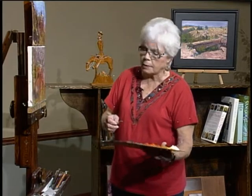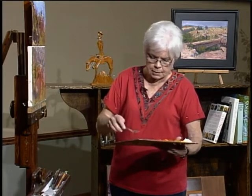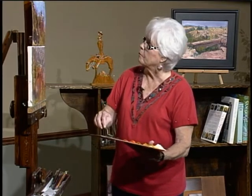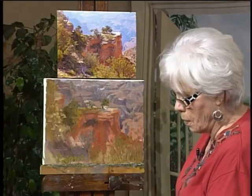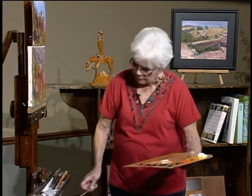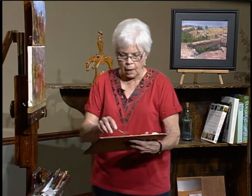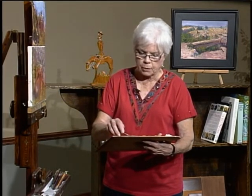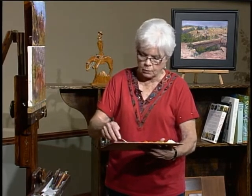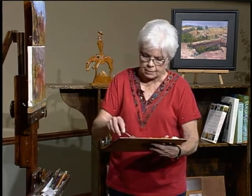All right, let me see here. Do we have enough to get started here? Probably not. I'm talking more than I should. Let's make some lighter colors here. You know, this is the part of painting that takes the absolute longest, is mixing up the colors. I know some artists that actually will take and mix up every color and value from cool to warm that they're going to use in a painting before they'll ever pick up a brush and lay it to the canvas.